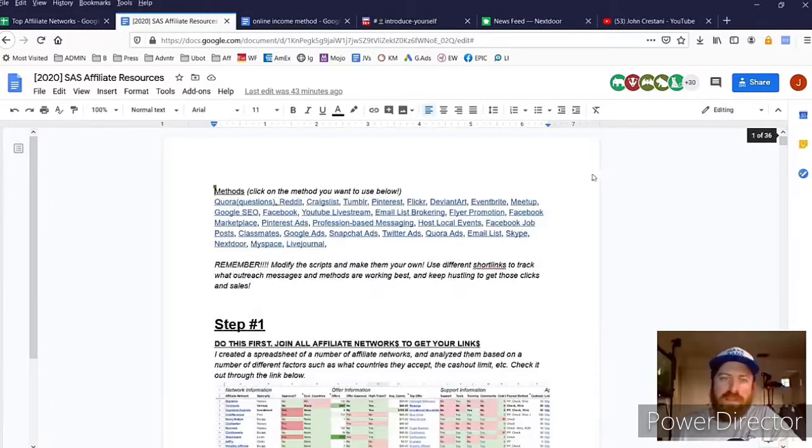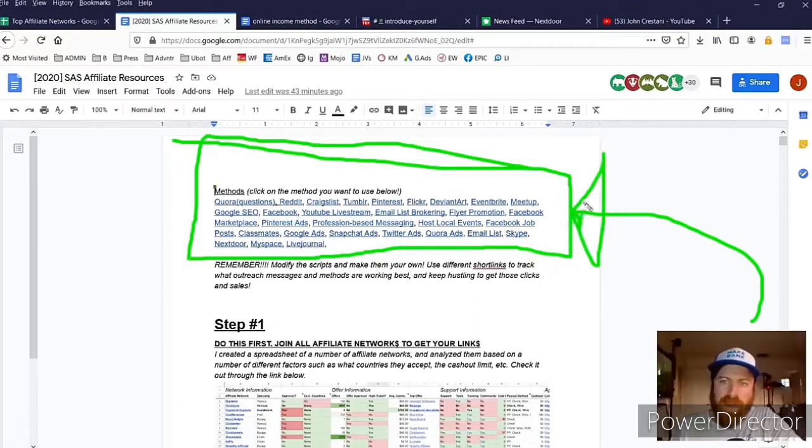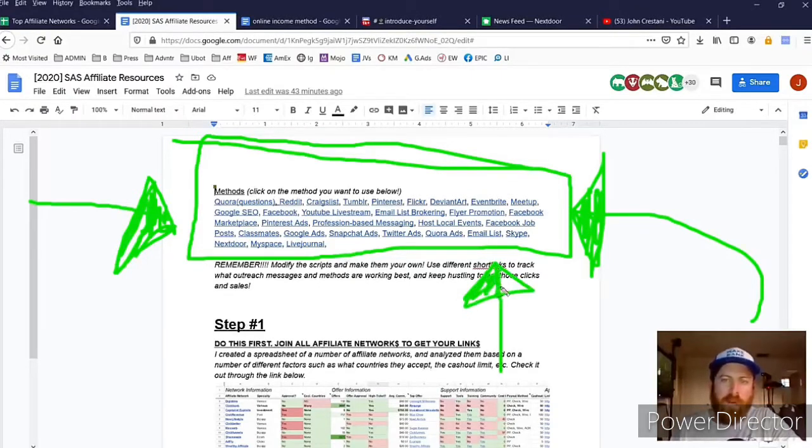So when you click on the resource file, when you go to that link, you'll see a number of methods. These are all the free traffic methods that we've used, that I've posted about up until this point. And you'll see there's a lot of them. And these are the methods. You'll want to apply all of these if you want to start making money. It's just good practice, and it'll help you get in the habit of understanding marketing and what good marketing looks and feels like.